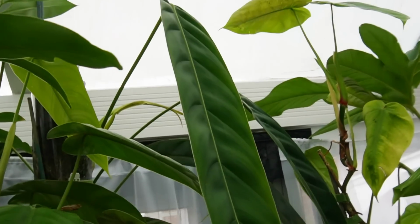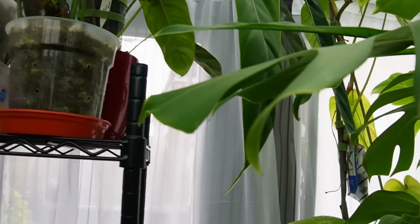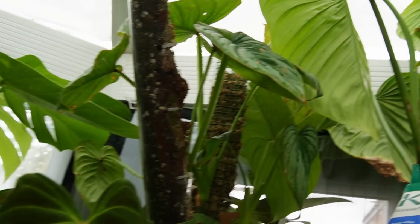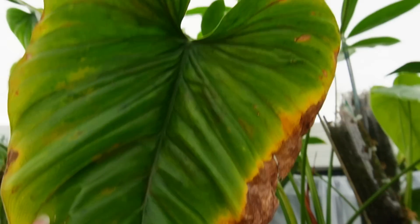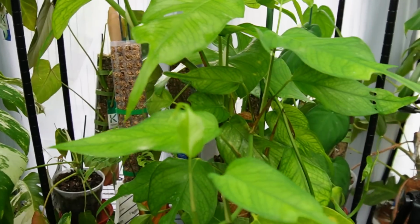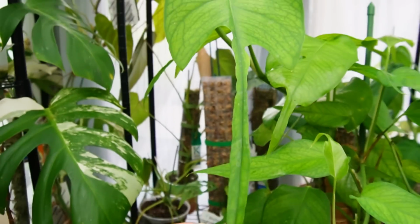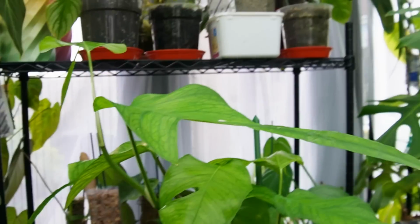There is my Patricii that's finally getting absolutely massive leaves. The Mamei. Oh, this is the silver one. I can't remember what it's called. Here is my amazing Epipremnum skeleton key. I am so happy with this plant, I cannot even tell you, basically.